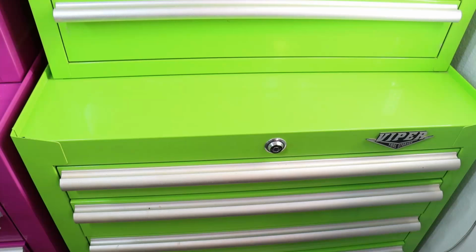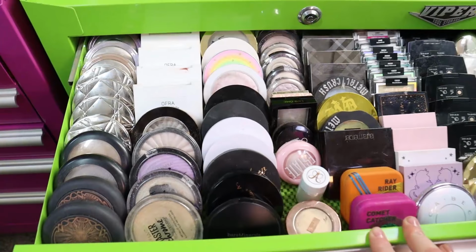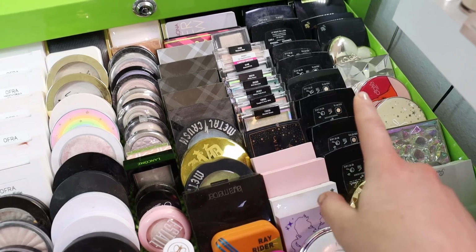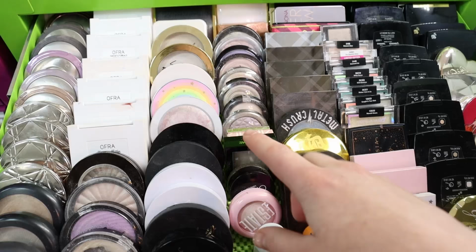Then into the larger part of the Viper storage right here. These are all of my most used, for the most part, highlighters in here. It kind of overlaps with this little shelf that I just put up. But I've got Guerlain, Chanel, Ciate, Clé de Peau, Too Faced, Lancôme, some ColourPops, Kylie, Clydos, Tarte, Burberry, Kat Von D. Oh, what else do we got in here? I love my Ofra highlighters.